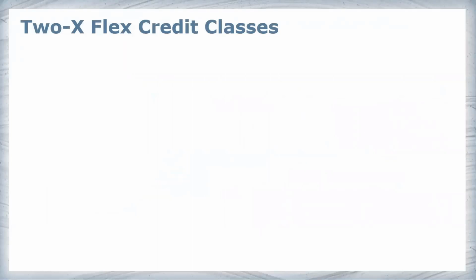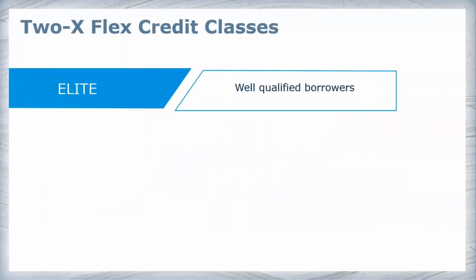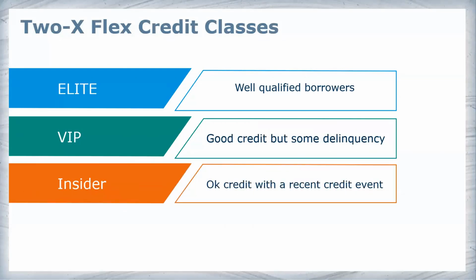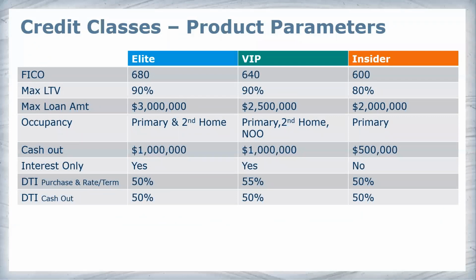This is FAM's first product with credit classes. Under the 2X Flex, we have 3 options for credit classes. The first is the Elite class, which is for well-qualified borrowers. The second is the VIP class, which is for good credit borrowers who maybe have some delinquencies. And the third is the Insider class, which is for borrowers who have okay credit with perhaps a recent credit event. It's important to remember these credit classes when you're looking at the product parameters.